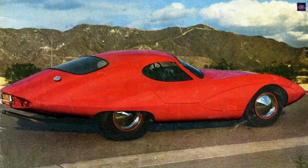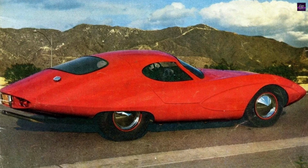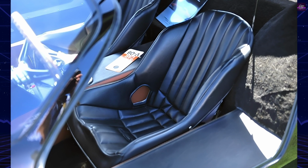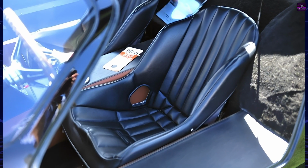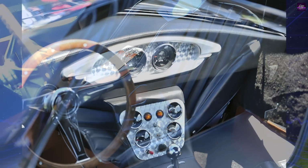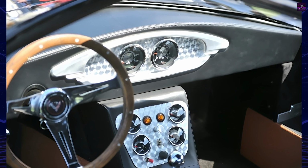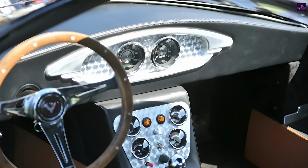The vehicle's construction featured a super-thin fiberglass body on a steel frame, achieving a remarkably light weight of 2,000 pounds, 1,200 pounds lighter than a 1968 Corvette. The maximum height measured just 39.5 inches, over 8 inches lower than contemporary sports cars.